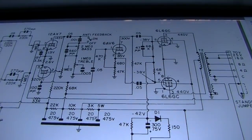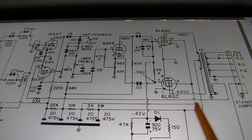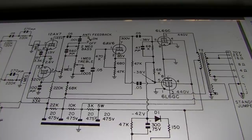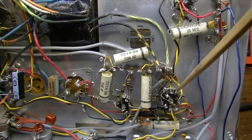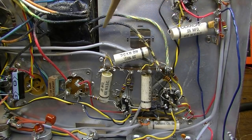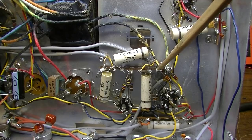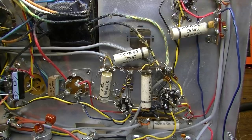One other thing I think I'm going to try here is this negative feedback that is coming off of this winding on the output. I'm going to try this without that feedback. So right here, coming off of pin 3 on V2, we have the 33K resistor, which is going to this winding, which is just a dedicated feedback winding. So we're going to remove this just temporarily and see what happens.